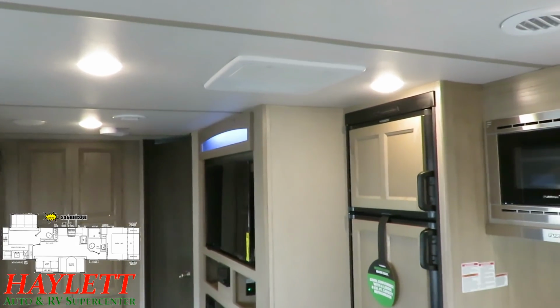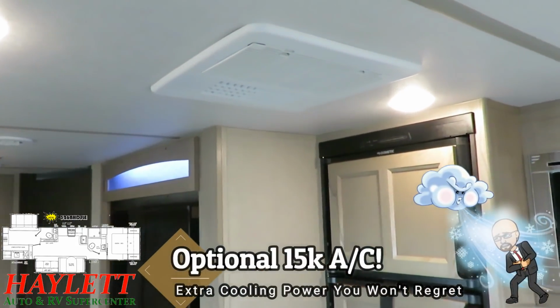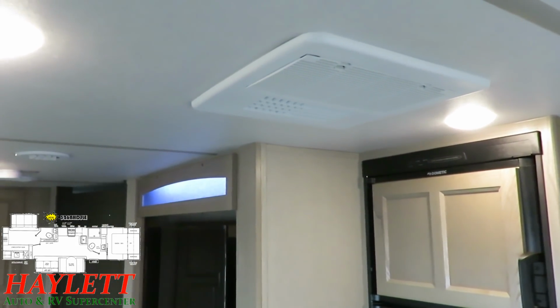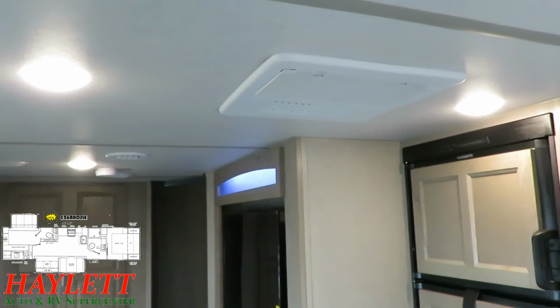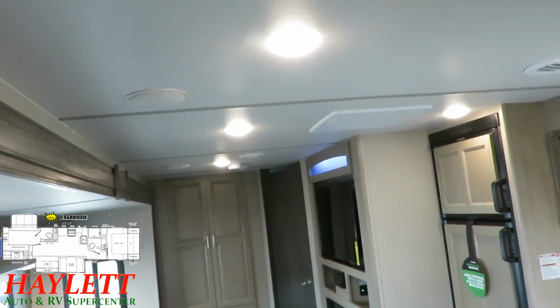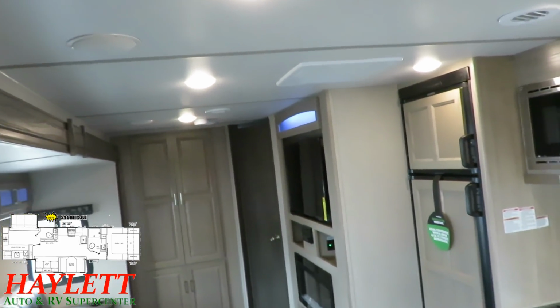Also, something that we tend to do on these things across the board is we will typically outfit these with a larger 15,000 BTU air conditioner instead of the standard 13.5, but that's a difference that you can't readily see. You will also notice how in Liberty editions here especially, they really pump up the lights in these things. There's a ton of lights in here, so it is always nice, light, bright, comfortable, well lit.